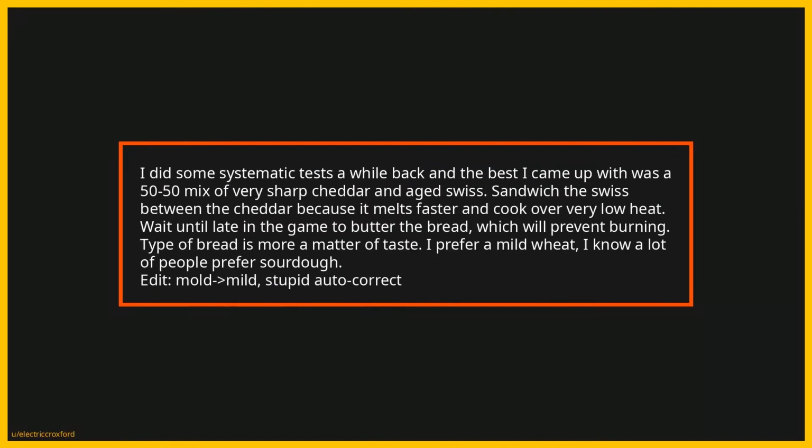I did some systematic tests a while back, and the best I came up with was a 50-50 mix of very sharp cheddar and aged Swiss. Sandwich the Swiss between the cheddar because it melts faster, and cook over very low heat. Wait until late in the game to butter the bread, which will prevent burning.